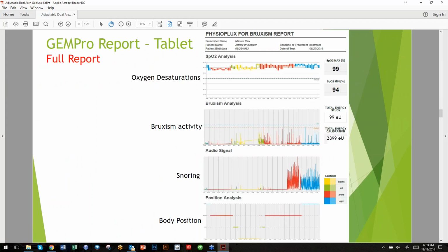Here's a copy of the preliminary report from the tablet, and there's a set of graphs. We do calculate some numbers. This is a preliminary report. Now it provides some good information, and for example, the colors on the graphs are based on body position. We love that, and dentists love it.